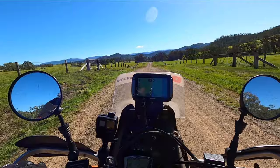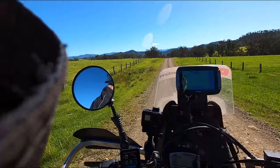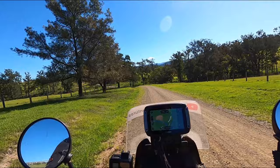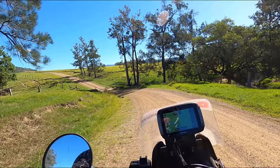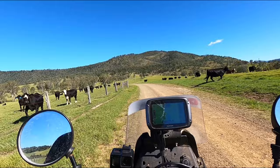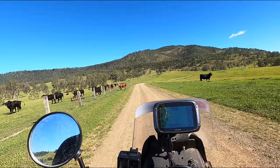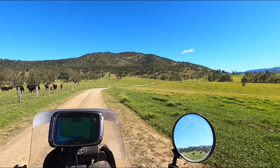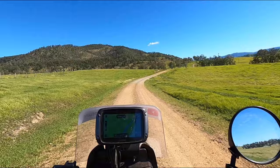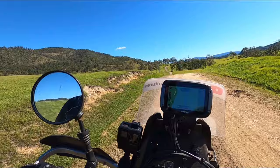But look, some of these views are bloody awesome. Just mountains everywhere. There's some healthy cattle around here. Stay there. No, that is the opposite of staying there. Yeah, what a top run. Been great fun. Enjoyed this one. Looking forward to finding a nice little spot, chilling out for the night.